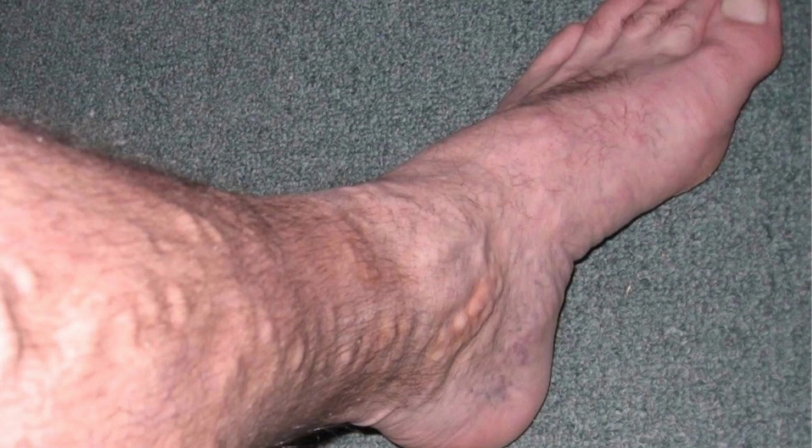Now I'll tell you about the diagnosis of varicose veins. Well, when patients come to us, we usually easily diagnose varicose veins by just doing a physical exam, including looking at your legs while you are standing to check for any swelling.